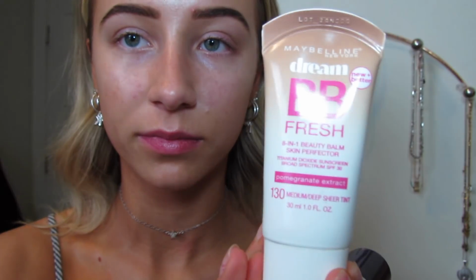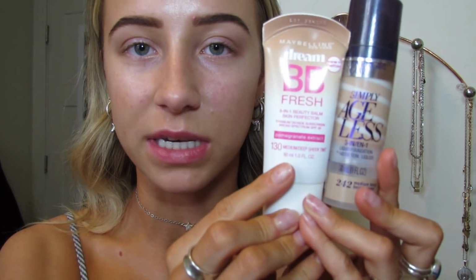Okay, then I'm going to start off with my Maybelline Dream Fresh BB Cream in medium deep. And then I'm going to mix that with my CoverGirl plus Olay Simply Ageless 3-in-1 liquid foundation in medium beige. And this has like a moisturizer in it, so it's not really a full coverage foundation, which is why I like it a lot. And I like to mix these together to get the right color for my skin tone.